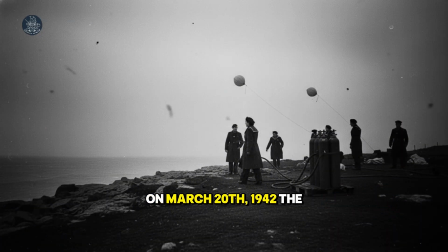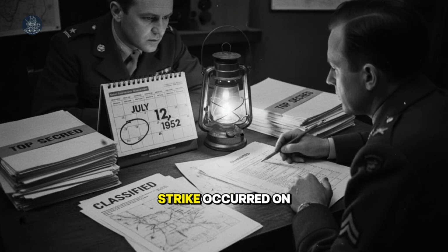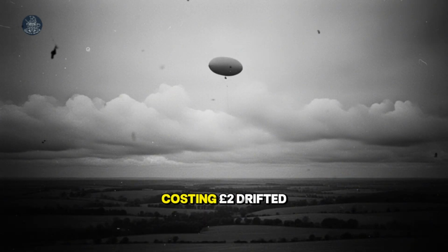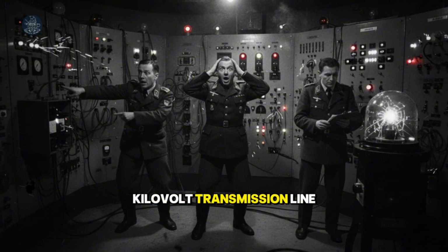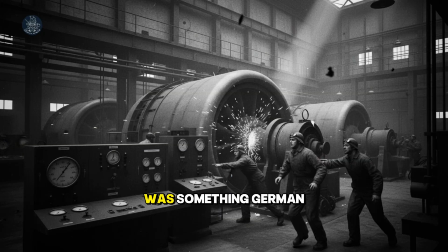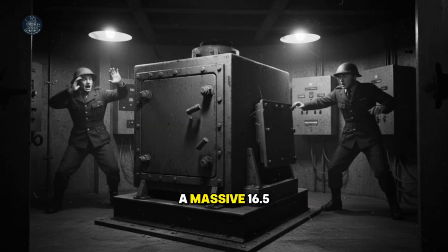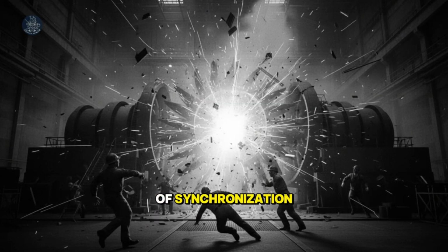On March 20th, 1942, the launches began. But the most devastating strike occurred on July 12, 1942. A single balloon costing £2 drifted near Leipzig and snagged its wire on a 110 kilovolt transmission line. The resulting phase-to-phase short circuit was something German protection systems were not designed to handle. At the nearby Böhlen power station, a massive 16.5 megawatt generator was thrown out of synchronization.